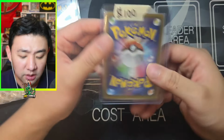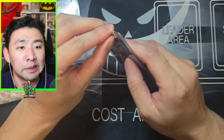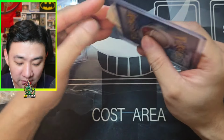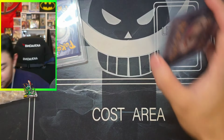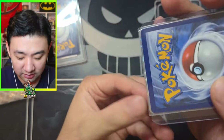Emotional damage! $100 card, apparently. $100 Pokemon card. Let's see what this value is gonna be, ladies and gentlemen. He obviously sends a lot of jokey stuff, as y'all know. But he does send value when it needs to happen as well. But yeah, both of these are apparently $100. Let's see what's inside here without ruining the cards.